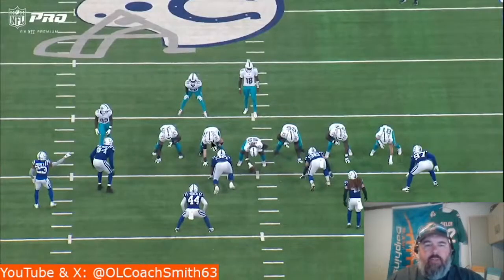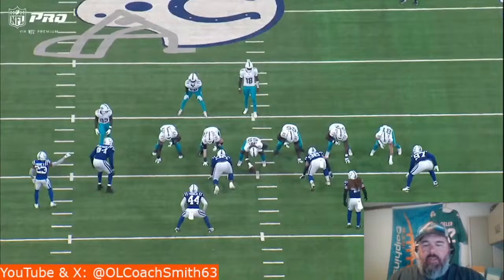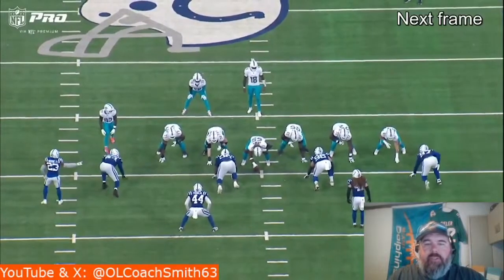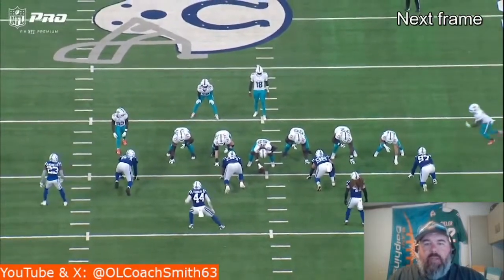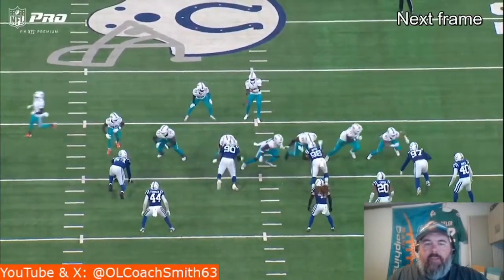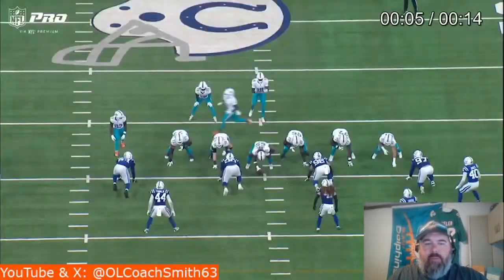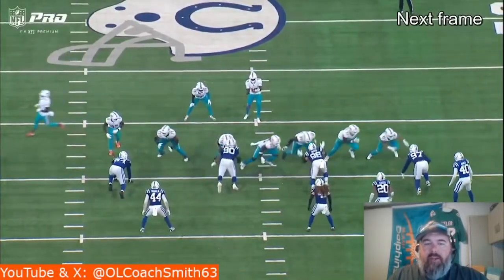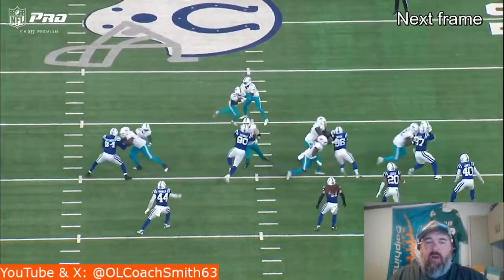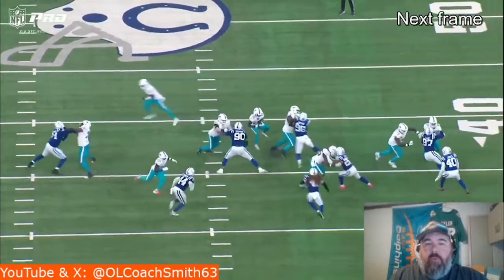All right, as we get into the film review for Liam Eichenberg, we have him here at right guard. And on the previous play, Miami ran some inside zone to the left and had some good success. They went right back to it here. And as you're going to see, the second time they run this, the defensive tackle is expecting a little more. And Eichenberg is not able to get a good block here, not able to either seal him off, which is the position that he's in initially, or able to create vertical movement.